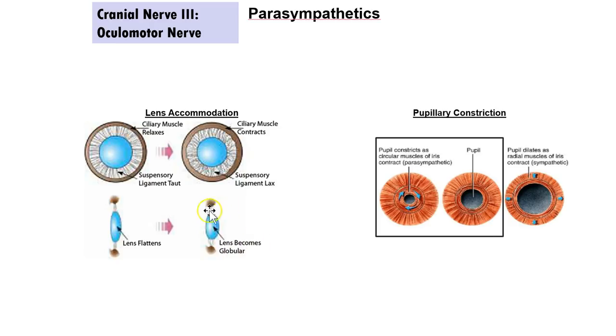To do this, you need to make your lens more globular, therefore changing the focal length of the light coming in onto your retina. Also, let's say you're in a dimly lit room inside your house. Your eye, or your pupil specifically, needs to be wide open so that as much light as possible can get in so you can see the things in front of you. Then you open your front door and you decide to walk outside at high noon. Your pupil needs to constrict down, otherwise you're going to disrupt the photoreceptors in your retina. So your pupil needs to constrict. This is the second parasympathetic function of cranial nerve 3.